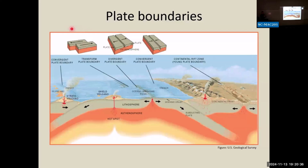And then finally, you can have two plates on the same plane that are moving parallel with each other, but in opposite directions. We call those transform plate boundaries. These often occur as little steps or jogs in mid-ocean ridges, as is shown in this part of the diagram. And the example in a continental setting would be the San Andreas Fault in California.